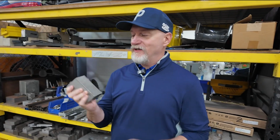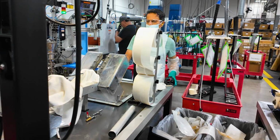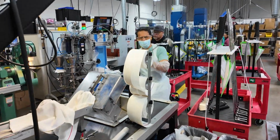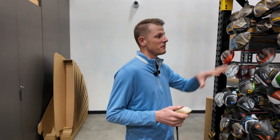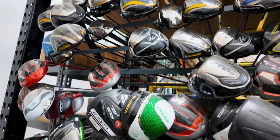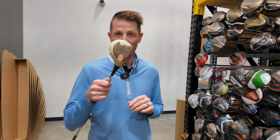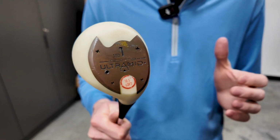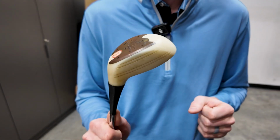This block of steel, one whole iron or wedge. It's really heavy. Really cool walk down memory lane here, looking at some golf clubs that I played many, many years ago. A little bit of a vault here, if you will. John Daly, believe it or not, actually averaged over 300 yards on the PGA Tour for the first time with this exact driver. This is actually made out of Kevlar. The face doesn't flex at all. 300 yards with this thing.